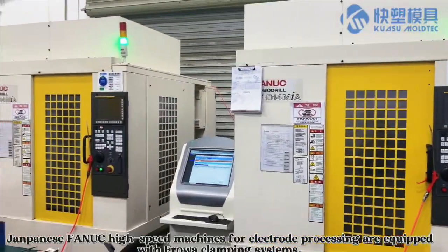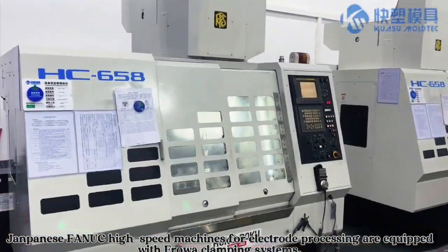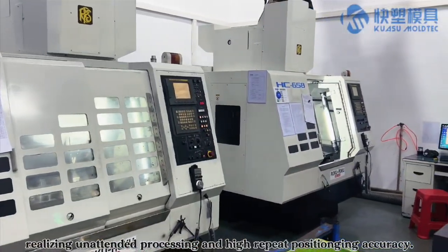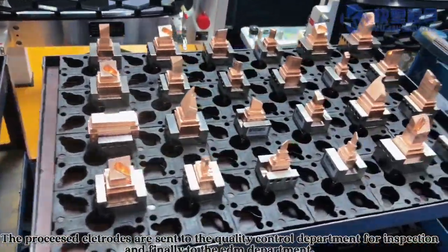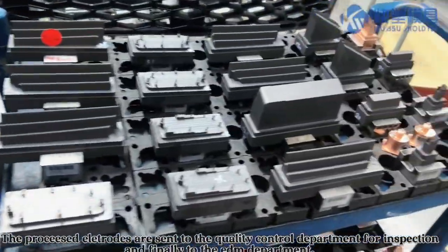Japanese high-speed machines for electrode processing are equipped with aerial clamping systems, realizing unattended processing and high repeat positioning accuracy. The processed electrodes are sent to the Quality Control Department for inspection and finally to the EDM department.